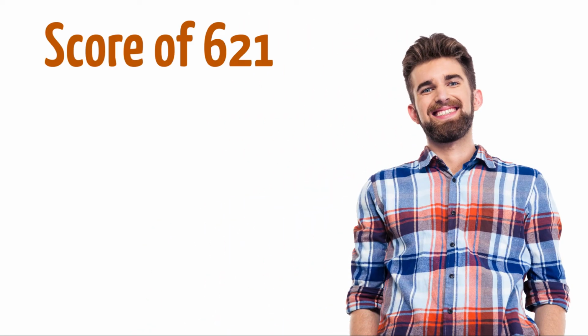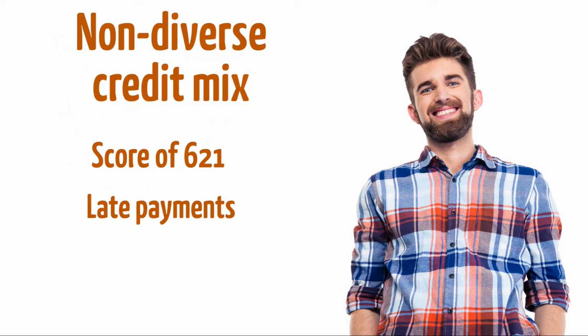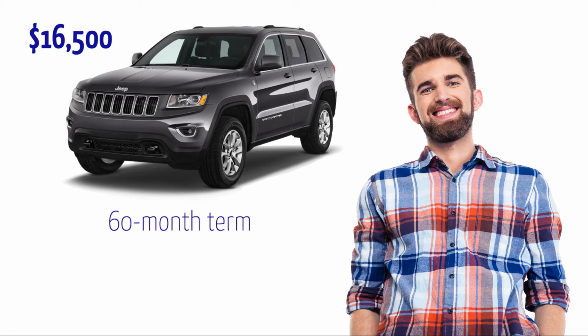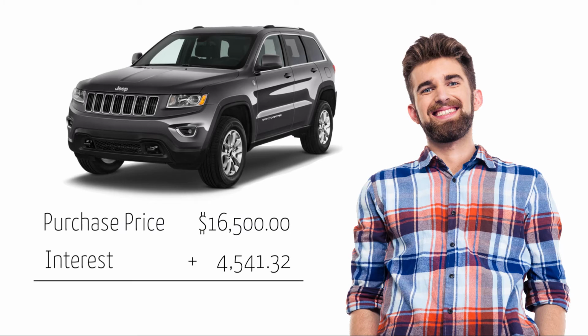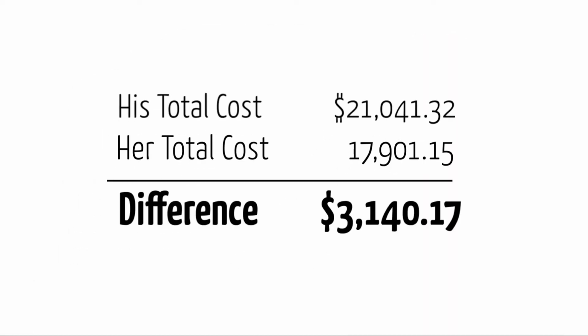This is Bill. Bill has a credit score of 621, which isn't that great. He's had several late loan payments in the past, and he's only had a few auto loans and credit cards in his history. Bill got the same exact vehicle as Sally and paid the same exact price to the seller. However, because of his score, his loan has an interest rate of 10%, and his monthly payment is $350.67. Bill will end up paying $4,541.32 in interest for a total vehicle price of $21,041.32. This means he's going to end up paying $3,140.17 more than Sally for the car.